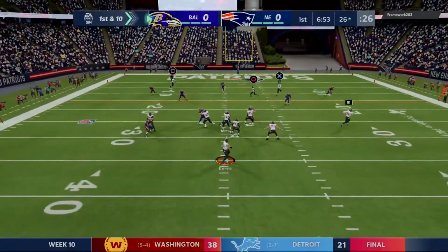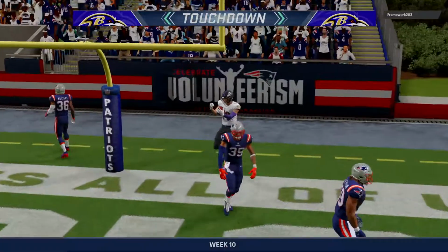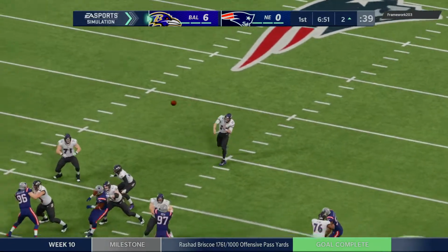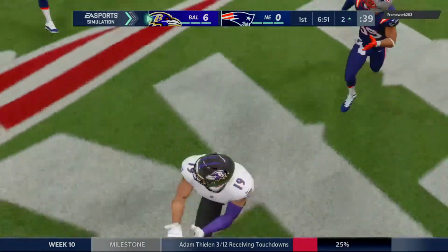After the interception, here's Darnold. Going to throw deep for the end zone. Got a man, it's caught for a Ravens touchdown. To Adam Thielen. Adam Thielen, his third touchdown now on the year. And the Ravens have taken the early lead.